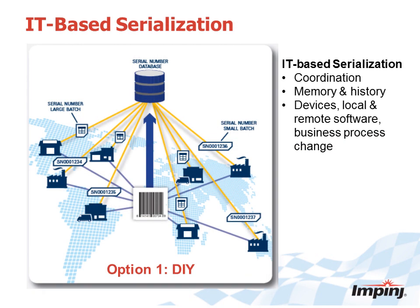So this picture really captures what happens in an IT-based serialization approach. I have a UPC that gets distributed to all my points of use, maybe to my manufacturing plants or my distribution centers where the tags are printed and applied. Those could be done in service bureaus, they could be done in factories. And one of the nice things about simple UPC tagging is that it can be done in parallel, and you don't have to have any coordination or memory or history.